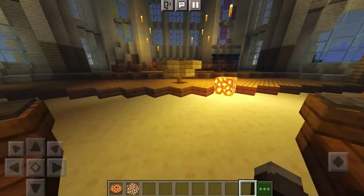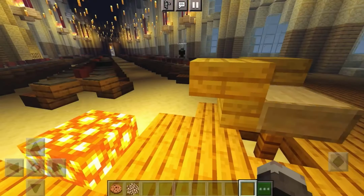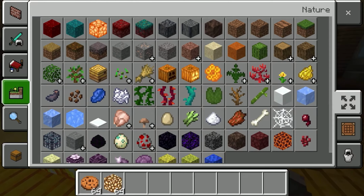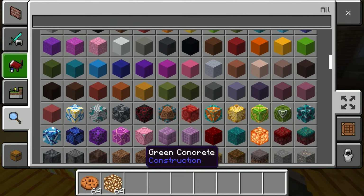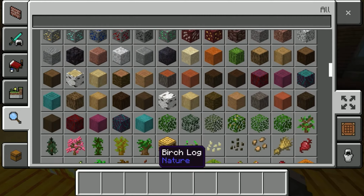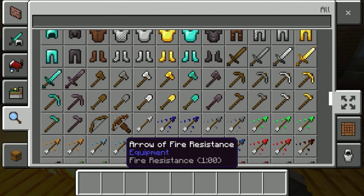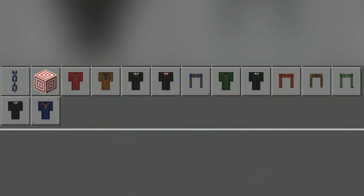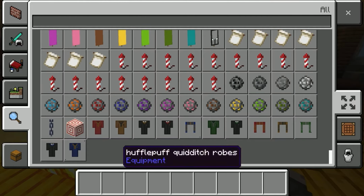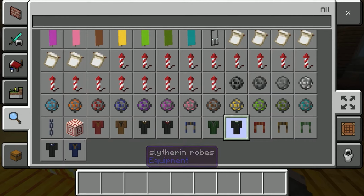My turn. I'm going to show you guys how to use this add-on. In order to use the add-on, you have to turn on experimental gameplay. All three of them should be on, and then that is how it'll work. So you go all the way down, and you'll see the robes and the scarves here. There are also Quidditch robes. Hufflepuff, Quidditch robes, Gryffindor, Slytherin, and Ravenclaw's right here.